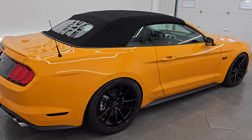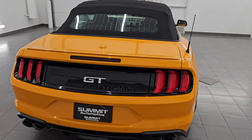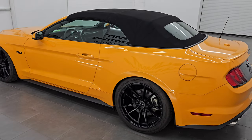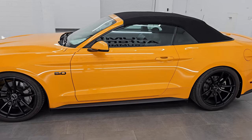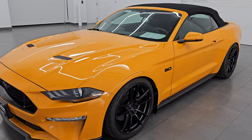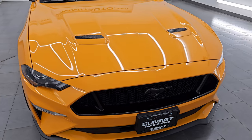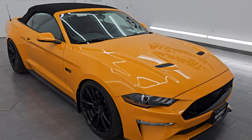Over this 2018 Ford Mustang GT Premium Convertible. This is stock number 14640Z. I am here at Summit Automotive in Fond du Lac, Wisconsin, your new and used sports car headquarters. This 2018 Ford Mustang GT Premium Convertible comes with the 5-liter Coyote V8 engine. Puts out 460 horsepower, 420 foot-pounds of torque. It's paired up with a 6-speed manual transmission.